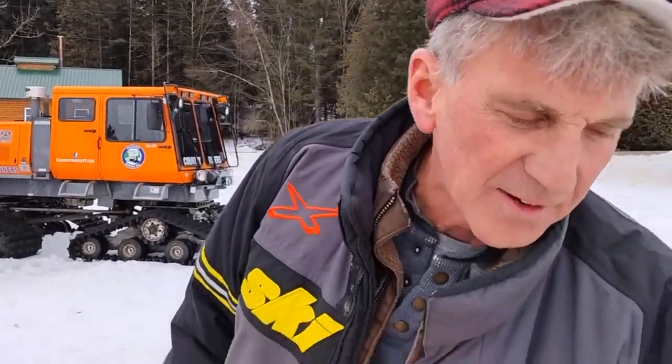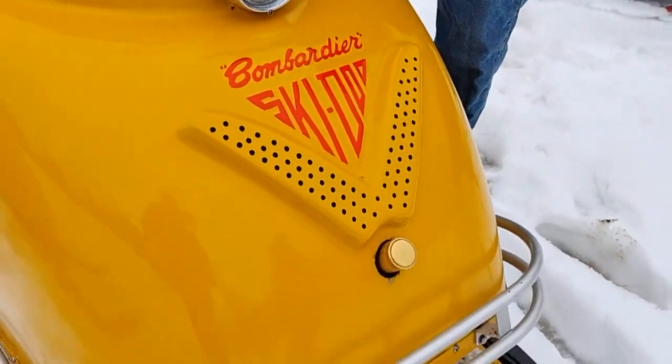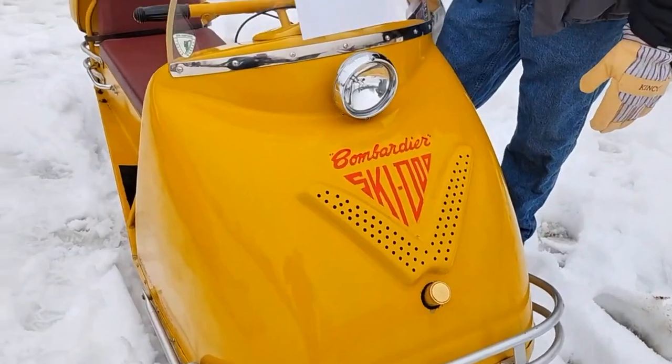Wow. So this is the last of the bulldog look. In '66, when the seats turned black, it had the black stripe on the hood, and this is the last of these. People like the V on the front because sometimes they say it would stand for Valcor.